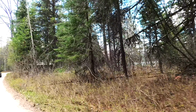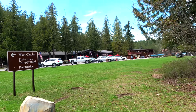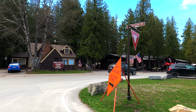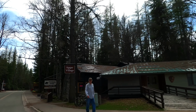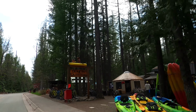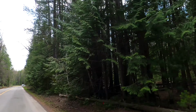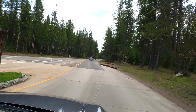Making our way around the Apgar Loop on our way out of the park, we discovered that there are many places to stay, including cabins and lodges, and lots of different places to eat and shop. Or maybe you just need to rent a kayak. There are a few campgrounds, mainly for tent camping or very small RVs, but there is at least one that can handle RVs up to 35 feet. We'll have to come back and stay for a while and really explore this area after the Sun Road is open for the season.